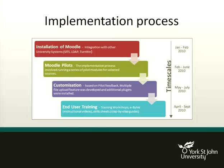And the pilots were really useful because they actually helped us preempt any kind of issues that we might have had when we rolled the system out to the whole institution. During the pilots as well, we also trialled a number of pieces of software that have been designed to transfer Blackboard courses over to Moodle courses. And actually what we found is we tried various different pieces of software, and none of them were particularly useful. None of them were 100% successful.